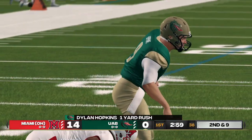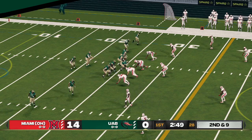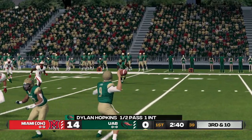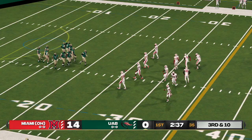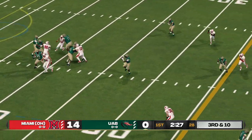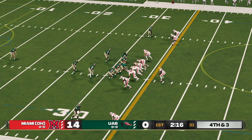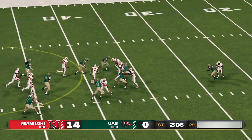And they make the stop at the 26. Second and nine. Ball on the 26-yard line. On the screen pass. Tackled at about the 25-yard line. Sink on that series. Walker is back to receive. Booming kick. Brought down at the 38.